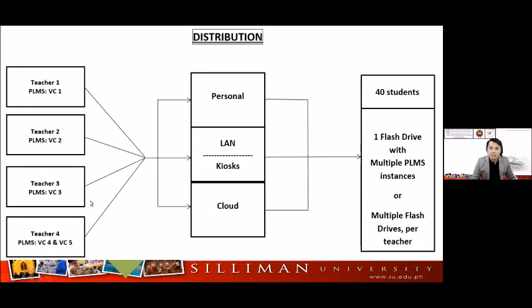And then it could be distributed in three forms. It could be personal, meaning the teacher will give the instance to the student, assuming the class has 40 students. This is only applicable for those students who are into limited face-to-face, especially in the allied health sciences. It is allowed and very applicable to them, so that the assessment and some reading are brought inside the PLMS.